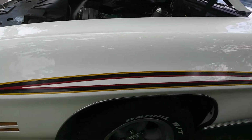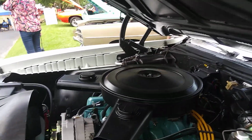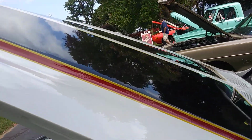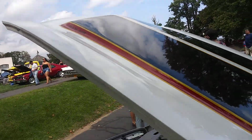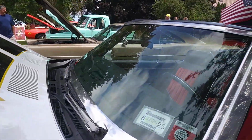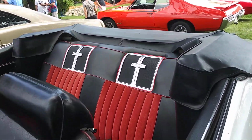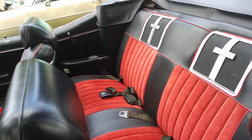And this is another Judge GTO. This is a convertible. See a decal on the hood, 1971. See on that 69, it's got Ram Air scoops on the hood. So, this interior has been redone.